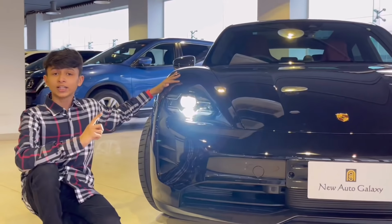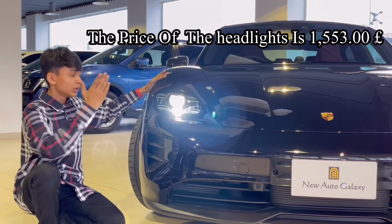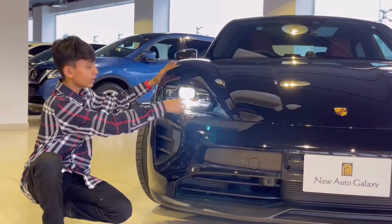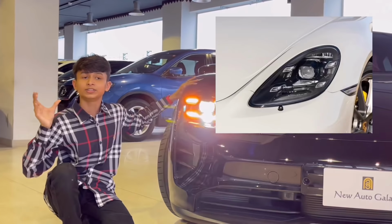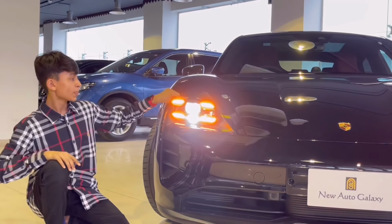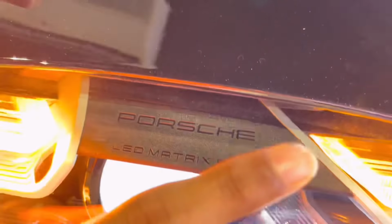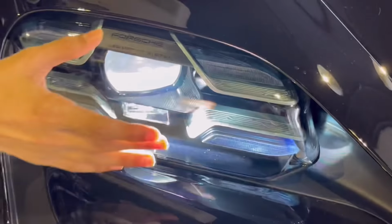So these are the LED matrix headlights. These are an optional extra for the Porsche Taycan. So let's talk about the headlights. This is Porsche's history of headlights. They have 1, 2, 3, 4 in every headlight. So in the Cayenne, the Panamera, the 911s and the 718s, they have this 4 design for their headlights. So if you guys come a little closer, look at the attention to detail on their car. You can see Porsche written and LED matrix system written here. And then you have the really powerful headlights.